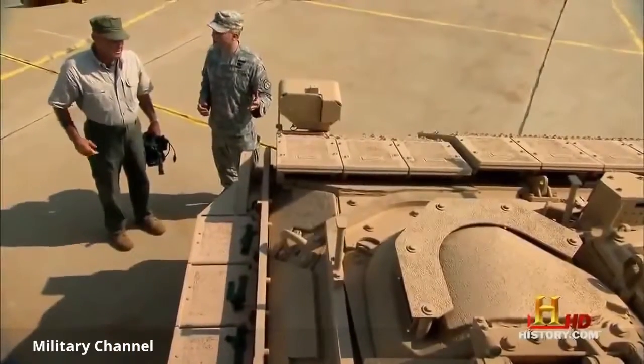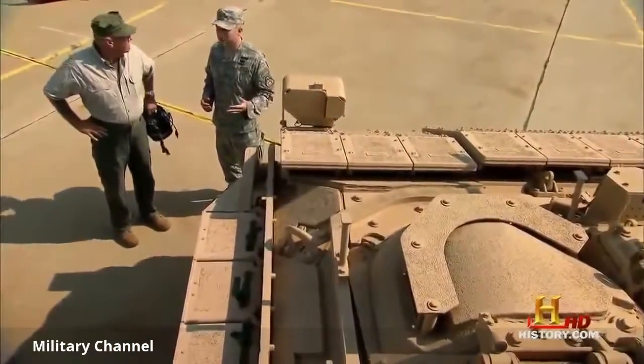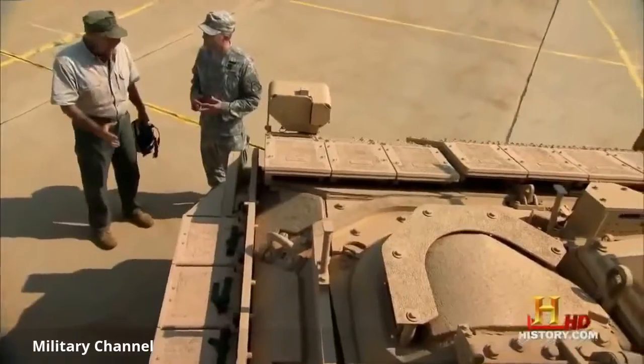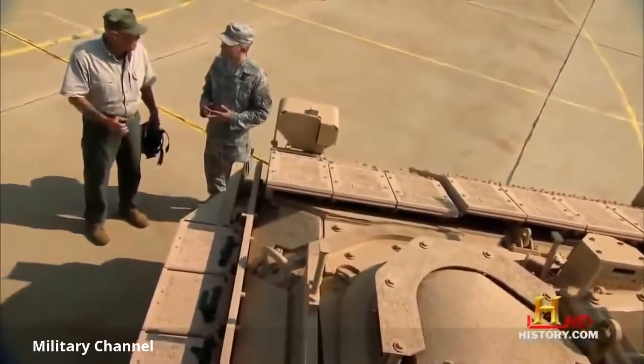It carries not just the firepower to destroy any vehicle in the world, but more importantly, it carries some dedicated infantrymen in the back. Basically, it can take troops to the battle, and then it can hang around and support those troops while they're fighting. Absolutely.